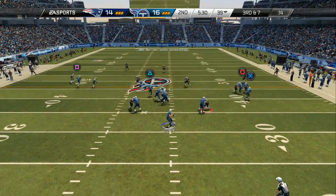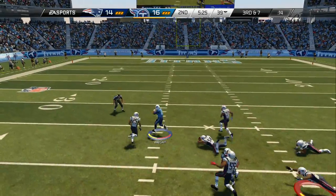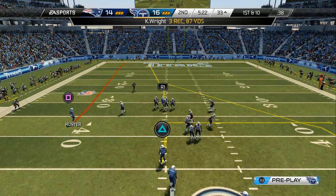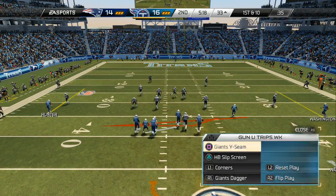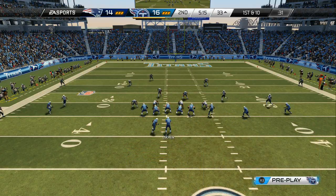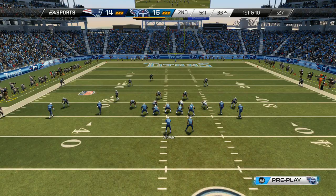Down at 7. Over to Wright. Perfectly thrown. Breaks out of that one. Now to about the 33. That's a nice job by the offense there. Get the first down. Keep those chains moving. Give yourself 3 more opportunities. Let's see what they do on first down following that huge play. Get ready.